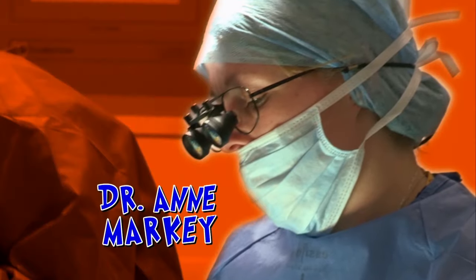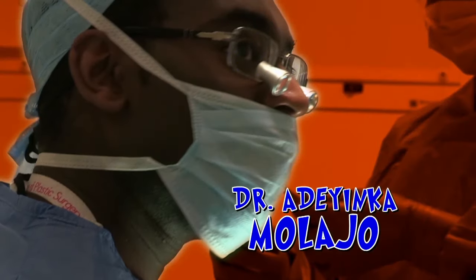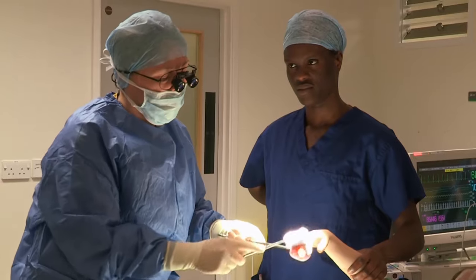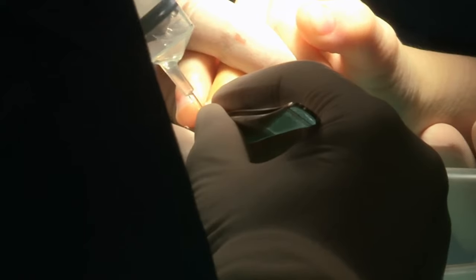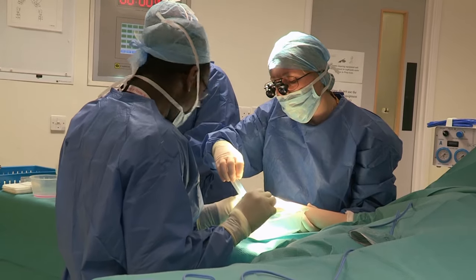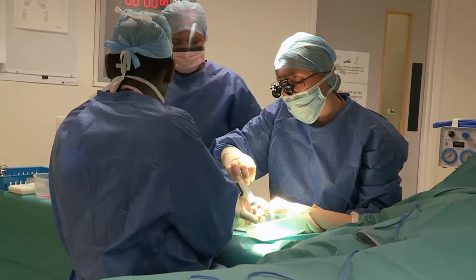Dr. Anne Markey and Dr. Adeyinka Malajo are performing Jack's surgery. First, they thoroughly clean Jack's hand. The next step is to remove the nail so they can stitch up the finger. And remember, Jack can't feel a thing. Before he can start to stitch, Dr. Adeyinka takes out any little bits of dirt and broken nail stuck in the wound.